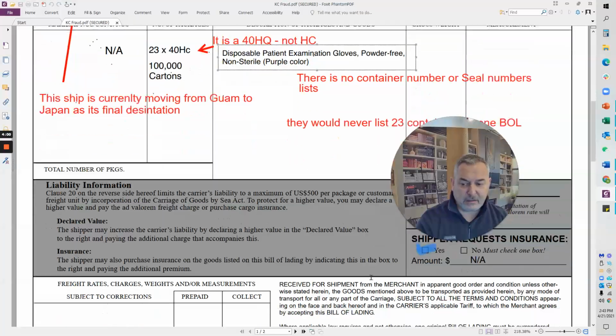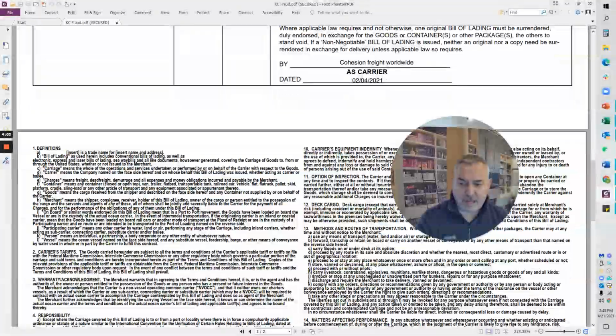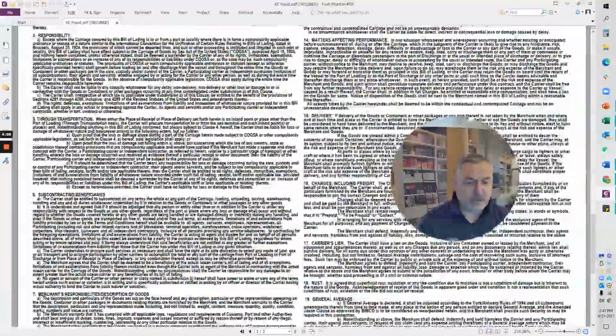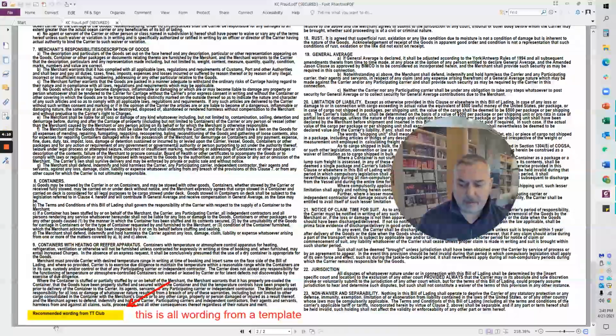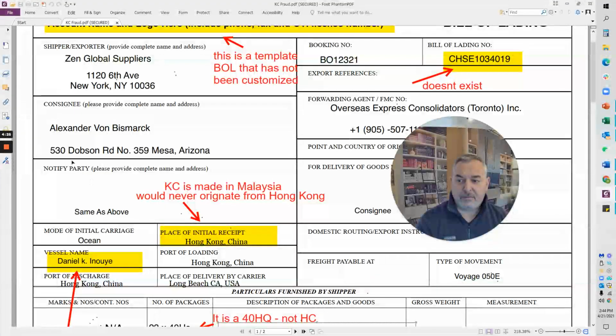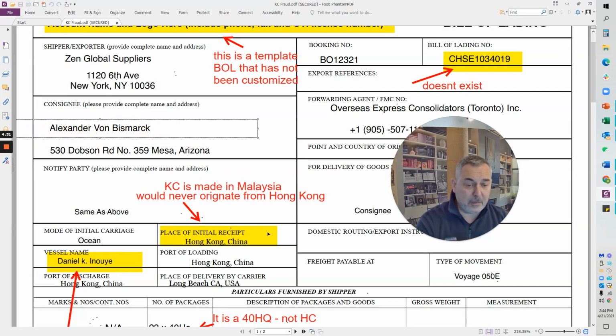And then finally, just a little bit of added value down here is all these definitions and stuff that end up being a second page of a bill of lading. When you get all the way down to the bottom here, it says recommended wording from the TT Club, which is that template club that I told you about that I think is also from Hong Kong. So this is all wording from a template, just recommended wording that you would put in there. So if the consignee is actually Alexander von Bismarck, I hope he didn't pay for these 1 million boxes of Kimberly-Clark 500s because they don't exist.